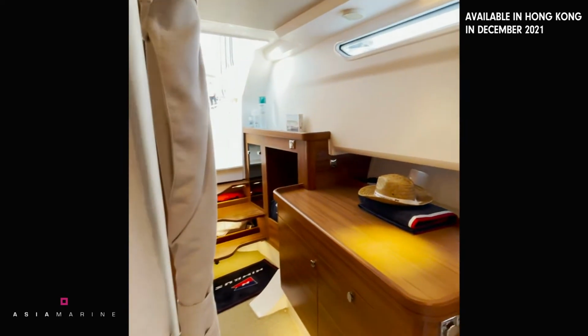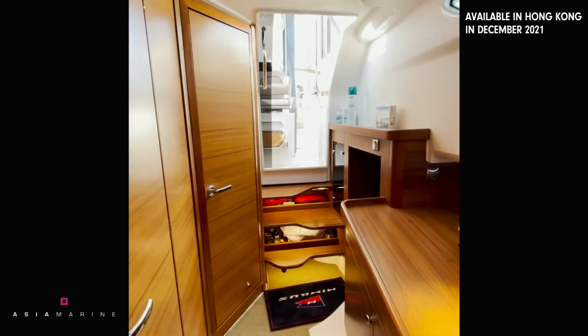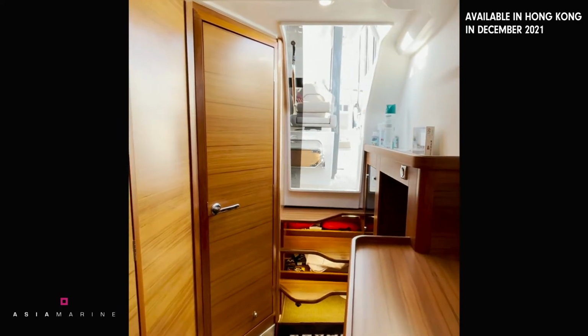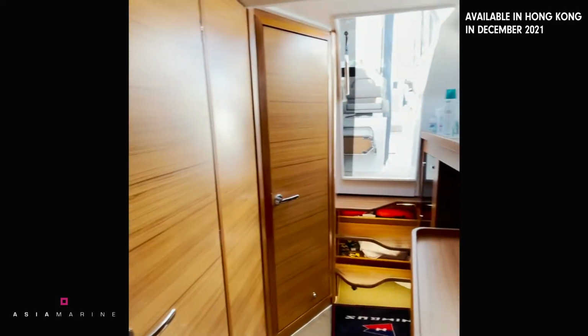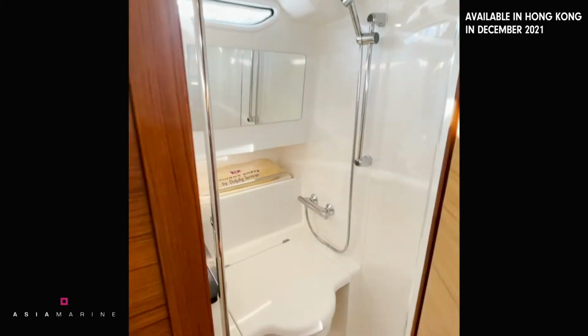But this uniquely also has an option for a generator and air conditioning, which as far as I know, no other boat at this size segment can do without compromising the accommodation space. So you can have a generator in the lazarette aft and then air conditioning as well in here, which of course for our Asian market is imperative.